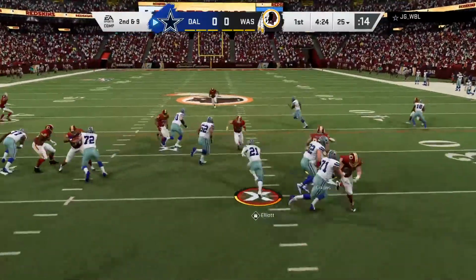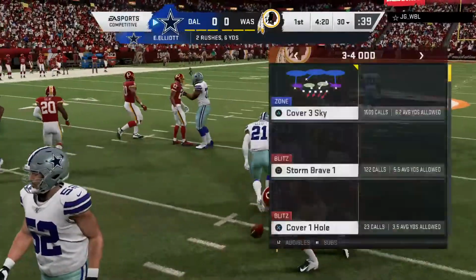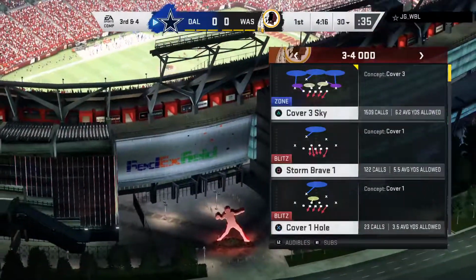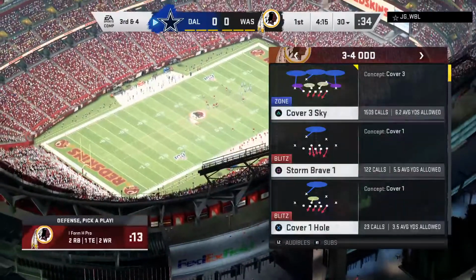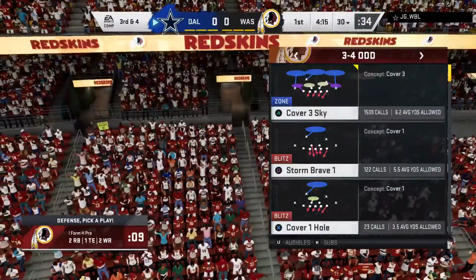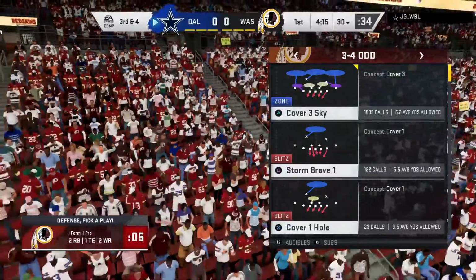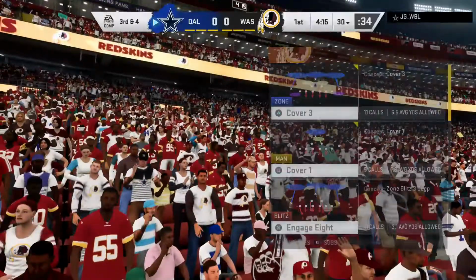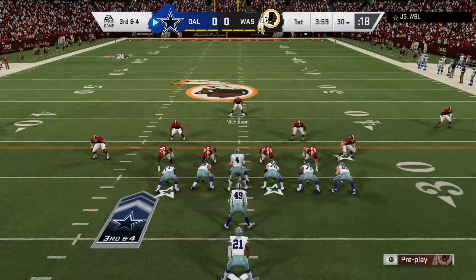On 2nd down, Elliott. And he'll get this from the 25 to the 30 for a pickup of 5. A quick burst there, and he nicely bit off a pretty decent gain. 5-yard pickup on the play. And it's 3rd down. And they'll look to avoid an early 3 and out here on 3rd and 4.